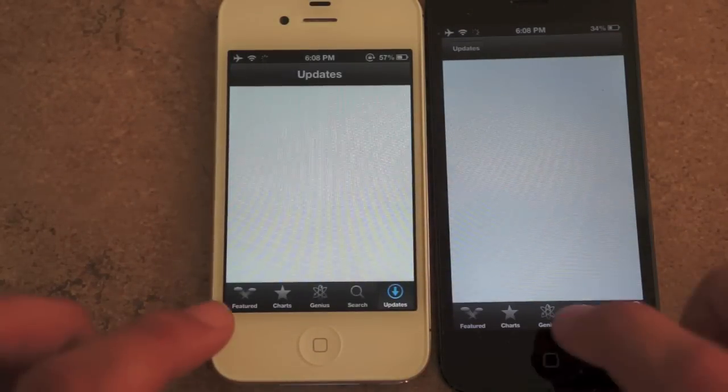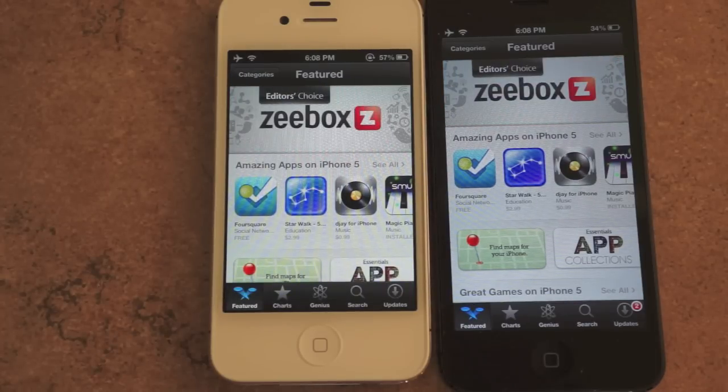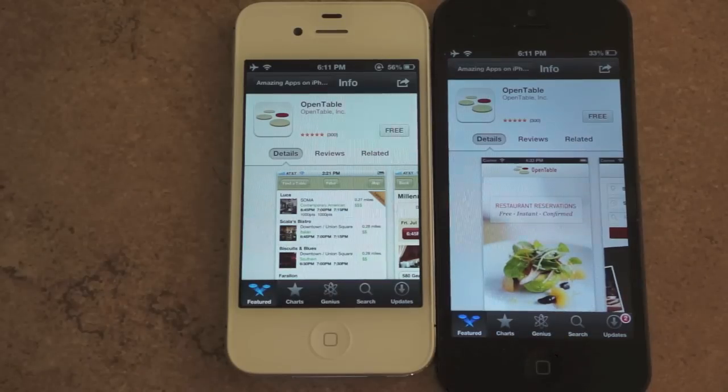So they're both loading up, and I'm going to go to Featured. So you can see iPhone 5 did win that. It loaded everything a lot faster. And now we're going to go to the top charts. And obviously the 5 wins again. Now I'm going to try downloading a new app. So we're going to download OpenTable on both phones and see which one downloads it and installs faster.